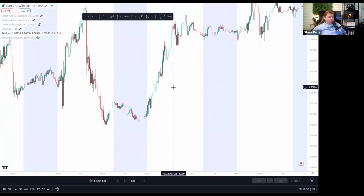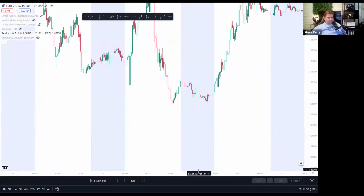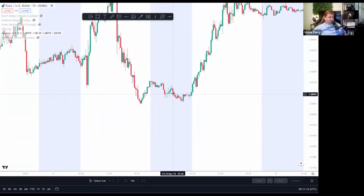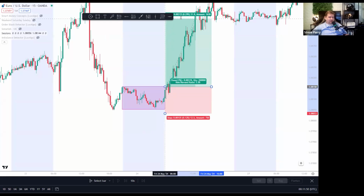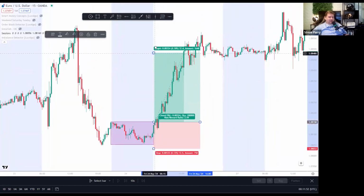But you'll have nights like this right here. I don't know what night this was. This is on May 24th. If I put a box around this, it breaks out pretty cleanly. So here's the Sydney box, and the market broke out of the Sydney box right here, broke to the upside, and you can see how far that went. Big time. That went big time to the upside.